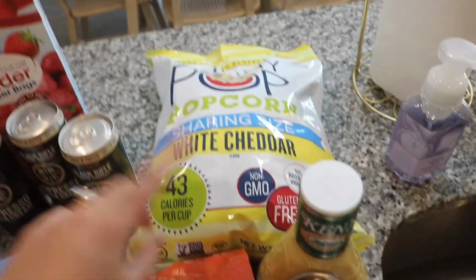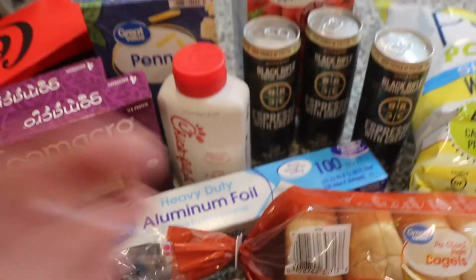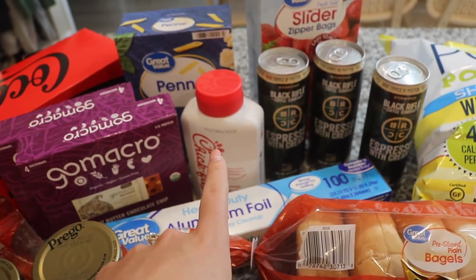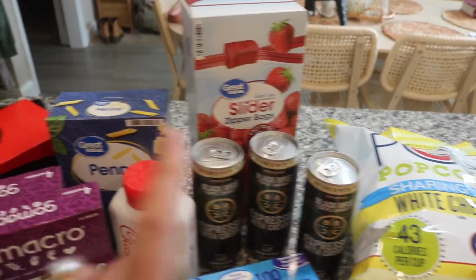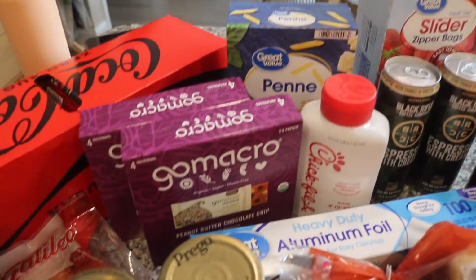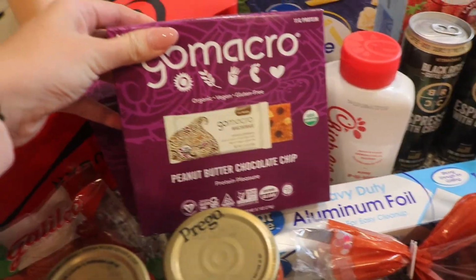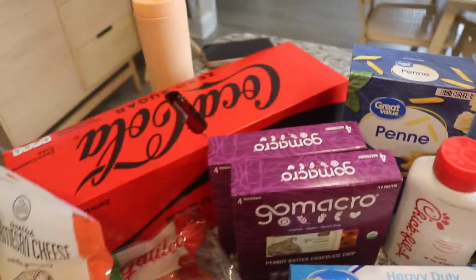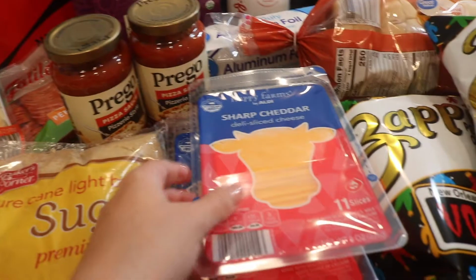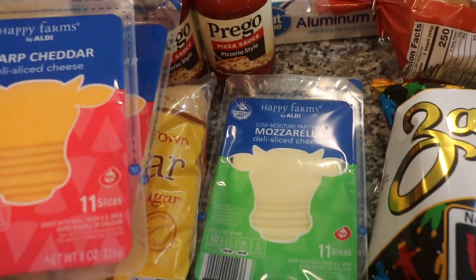Honey mustard, skinny pop, bagels, aluminum foil. That's for Drew. He loves Chick-fil-A sauce. These are also for Drew. And then we need Ziploc bags, penny pasta. Got my Go Macro bars. Thankfully, they had multiple of the peanut butter chocolate chip, and so I got those. Coke Zeros for Drew also. Pizza sauce. We have multiple slices of cheese here.